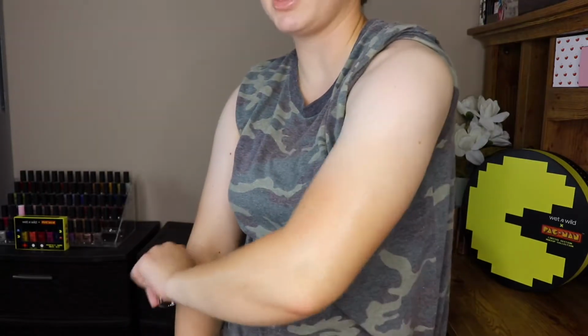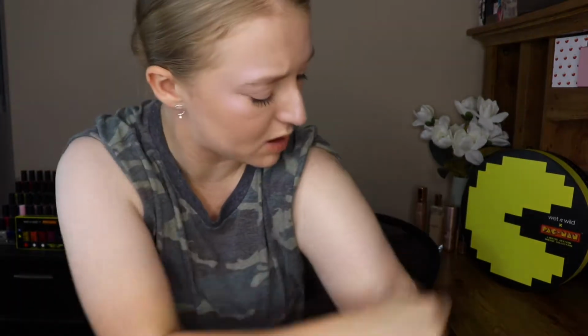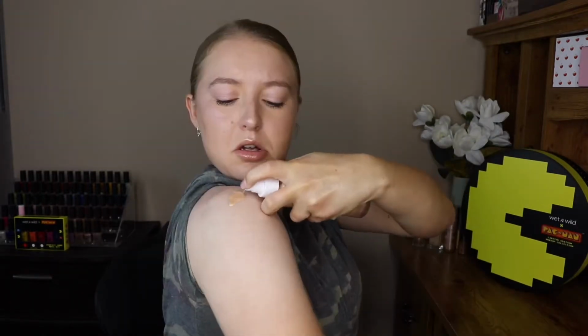So you can definitely see a difference. This one is very much more glistening than this arm over here without any product on it. And this brush actually does apply beautifully. It feels so soft on the arm as well. On the other arm, we're going to use soft gold.